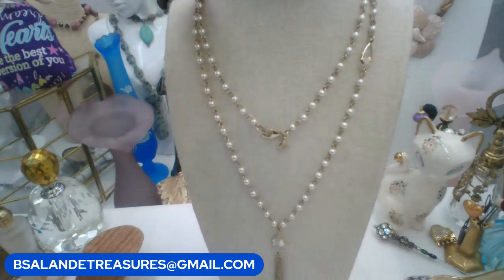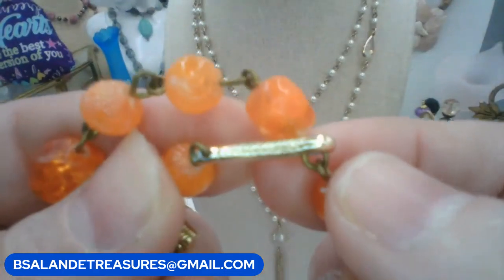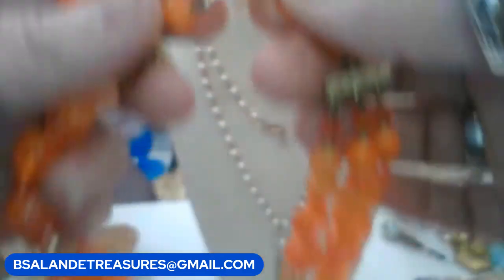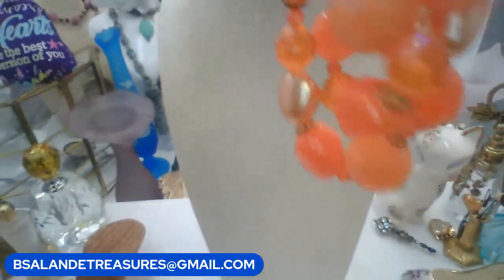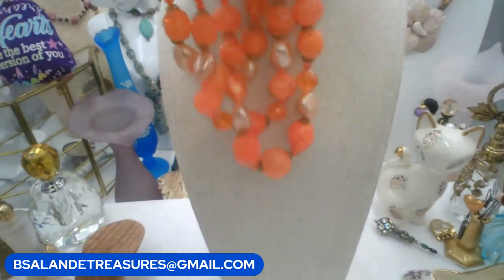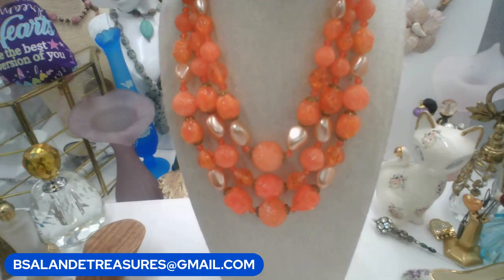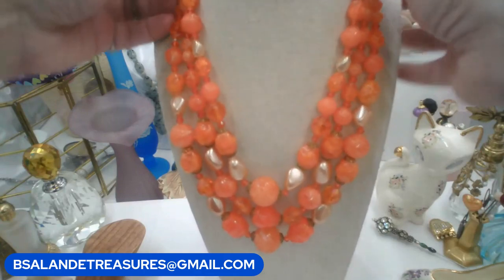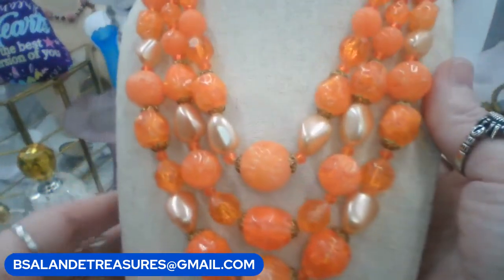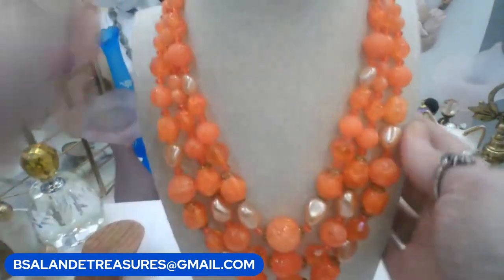All right, next one we're going to do is a West Germany. This one is marked on the clasp, West Germany. I don't know if that's coming off on camera. Very bright colors, like a tangerine orange. Really pretty. It is a triple strand. And this one is going to be a $12 buy it now. Very pretty. It's in great condition. Keyword is going to be West Germany. Very pretty. In great shape.